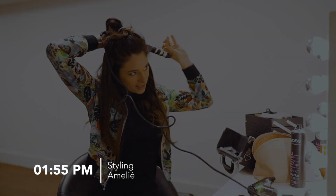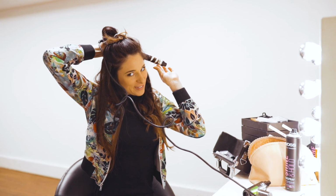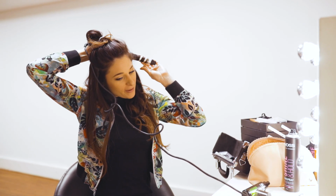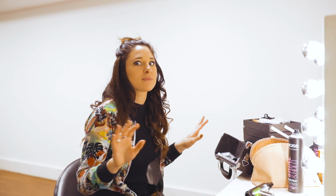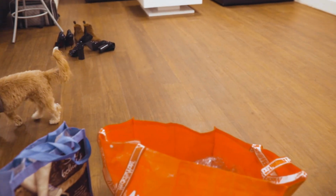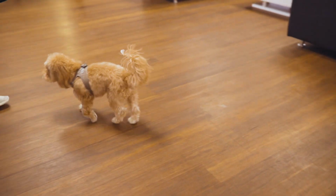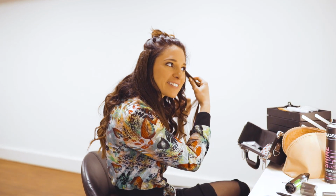Sometimes it's nice to just go away and to go into the dressing room. For example, right now I do my hair and everything's easy. I can listen to music, I can be on my own with Coney, of course. He's almost all the time with me. But then I don't really feel the craziness that's going on outside.